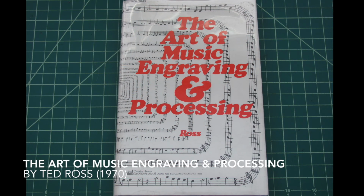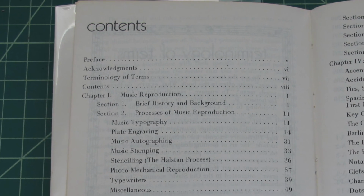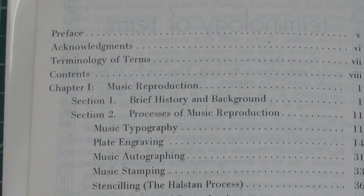According to the flyleaf, Ted Ross has a lot of experience in engraving, and he's the head of engraving and production at Hanson Publications. He went to the University of North Carolina and worked in Atlanta and New York.